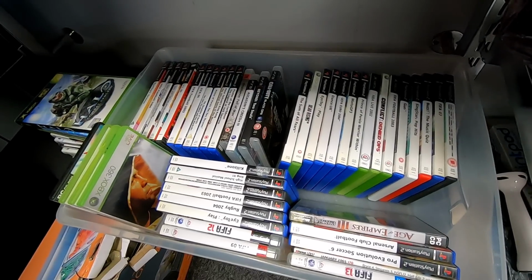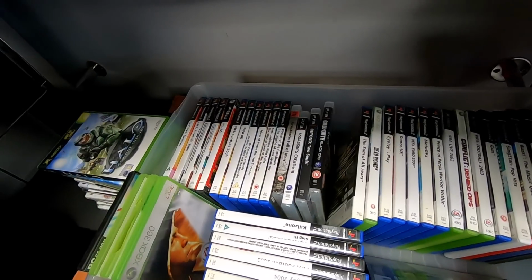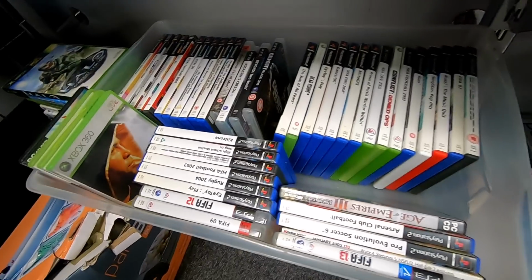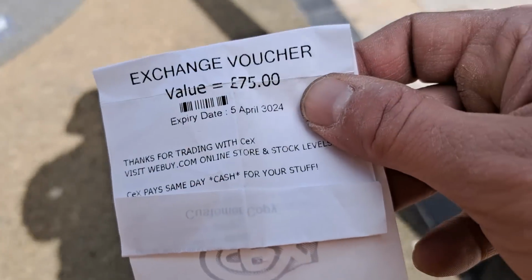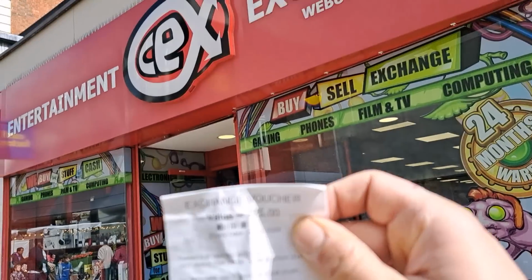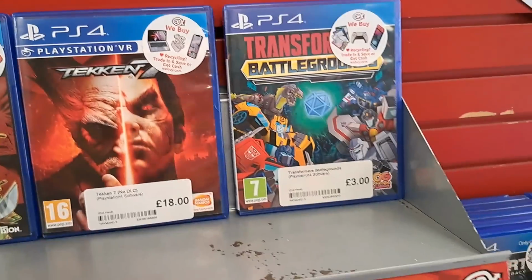Coming to the second charity shop stop now, and we have stopped here quite often recently, so there isn't really anything new, but we do get two PlayStation 2 games, which I don't see that often, but they're not that uncommon.